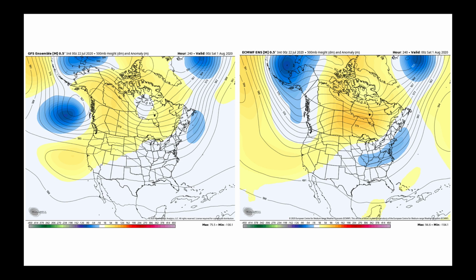So when I look over here at the GFS ensemble for day 10, valid on Saturday, August 1st, you see a sizable trough sweeping through the Gulf of Alaska. Whereas in the European, there is still a trough here, but it's not nearly to the degree that we see in the GFS. The GFS accordingly brings in a ridge into the western United States that goes into a broader trough over the east.